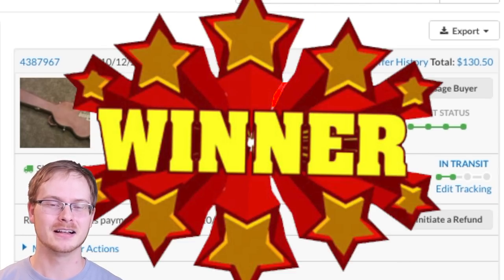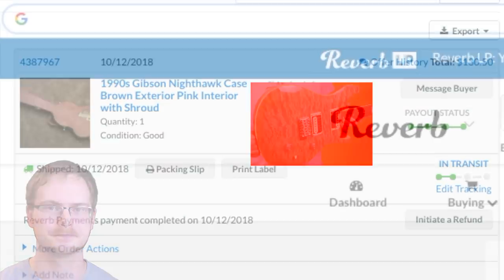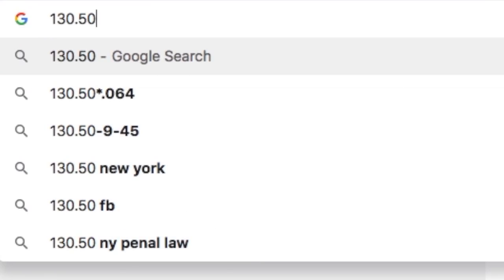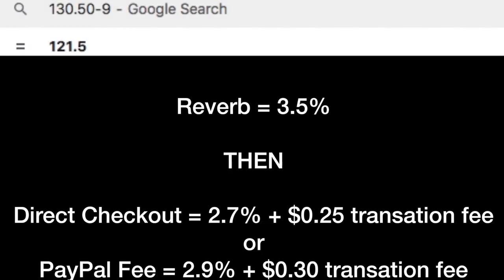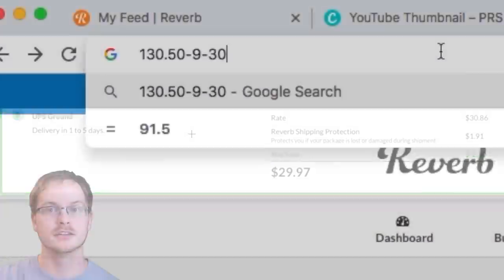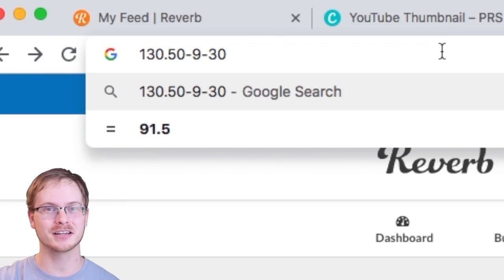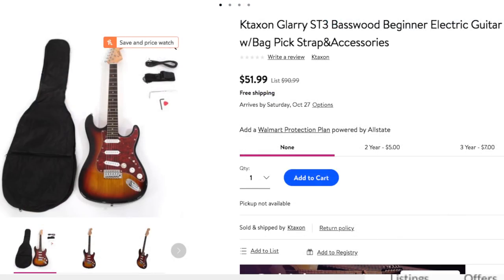But we have shipping fees and Reverb fees to take into account here. So at $130.50, if we take out the Reverb fees, that's about 6.4%. We'll round that up to $9 because there's also another small per transaction fee. And then this one was shipped down to Florida. In this case, it cost $29.97 with Reverb's discount. So despite a sale price of $130, I was left with about $90. But coming from a $45 to $65 Strat, we are still on top.